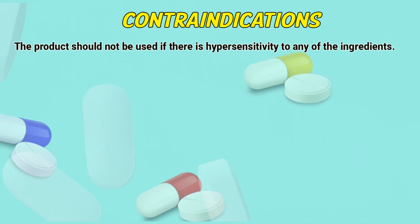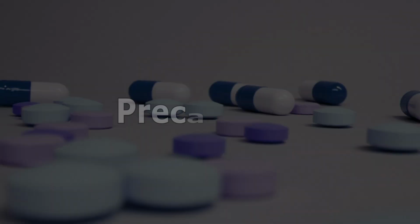Contraindications. This product should not be used if there is hypersensitivity to any of the ingredients.